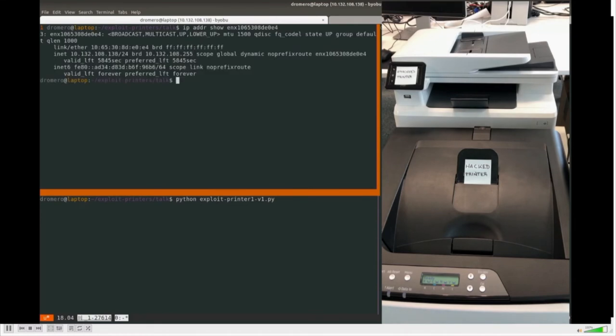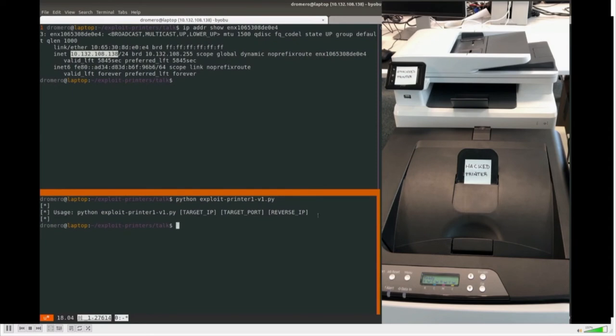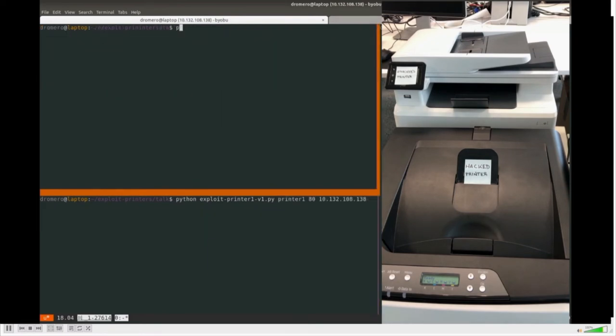This is the demo. Here you have the attacker machine with an IP address, and below you can see the exploit. The exploit needs three different arguments: the target IP, the target port, and the reverse IP. We are going to include here the attacker machine IP address. So we are going to attack printer one on port 80, and after that we include the attacker machine. Before executing the exploit, we are going to execute our exploit handler that will receive all data sent from the printer, listening on port 1337.